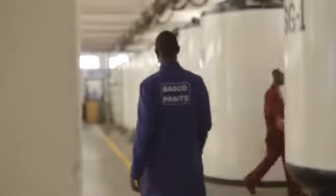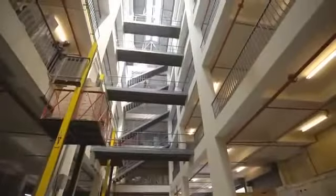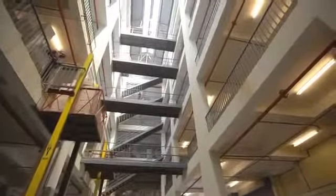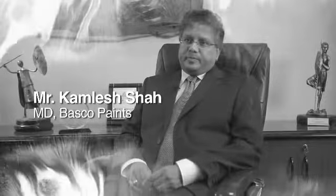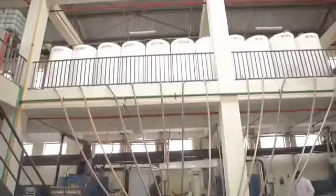Today we have got premises about 150,000 square feet of factory space, 600 plus employees countrywide, and we are also the most vertically integrated paint company in this region, having our own tin can manufacturing plant, having our own resin plants, and a huge full-fledged production plant.